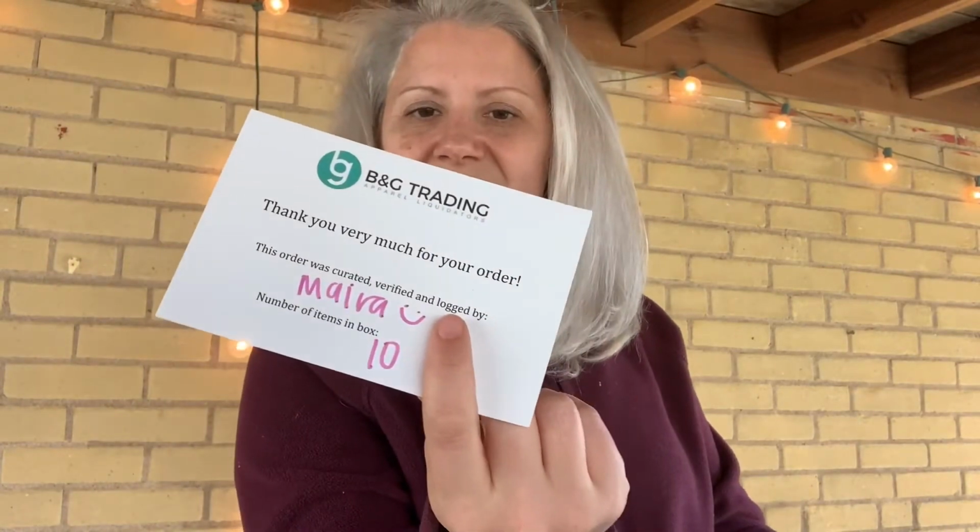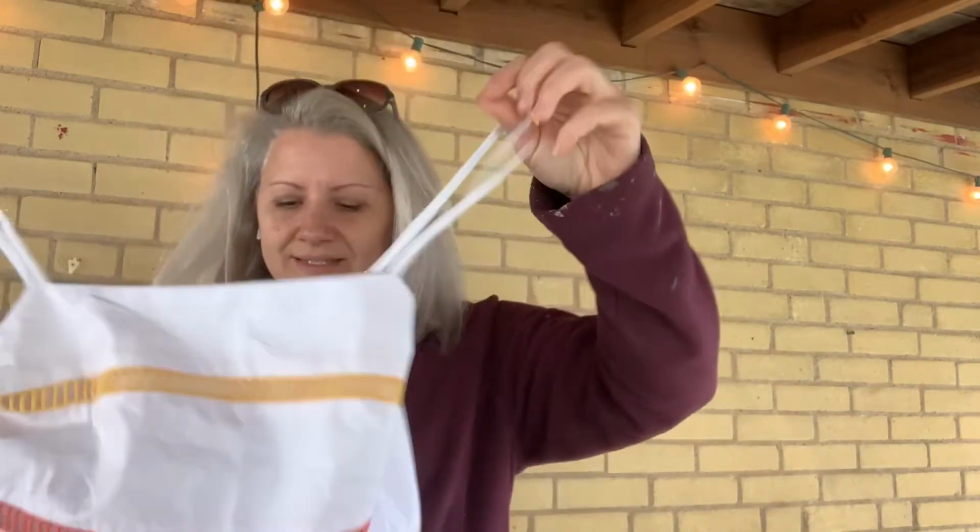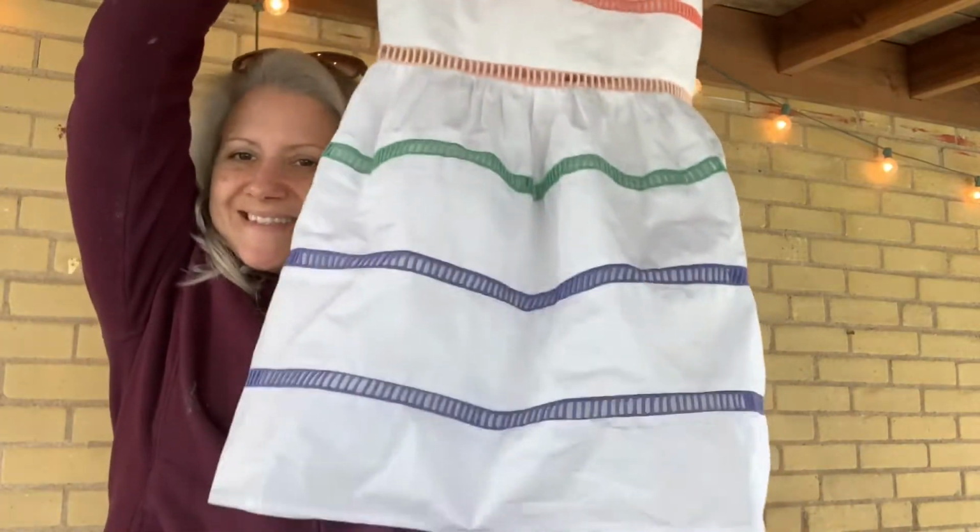The first thing we have here is, did I open this upside down? Nope. All right, so Myra. I kind of love that they send these little cards that tell you who packed your box and how many pieces are in it. This is English Factory, size small. It is an adorable little dress.